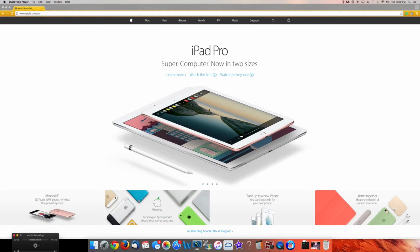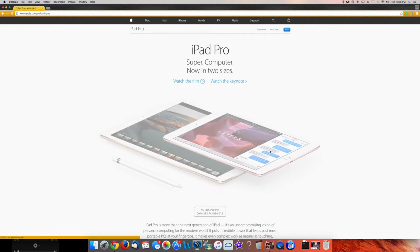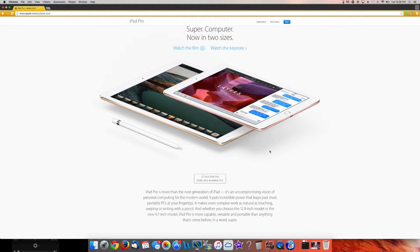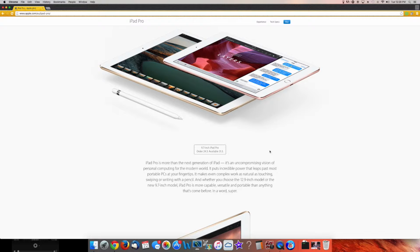Okay, here we are. Here's the page. Let's see the iPad Pro. I'll just let you have a look at that. Supercomputer, now two sizes. So the 9.7-inch iPad Pro comes in rose gold, same as the iPhone 6s and iPhone SE. This is off the Australian website, as you can see in the corner with the AU there. Pre-order will be on the 24th, so this coming Thursday, and available for everyone to buy on the 31st.